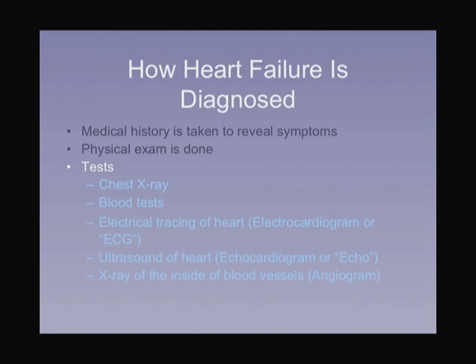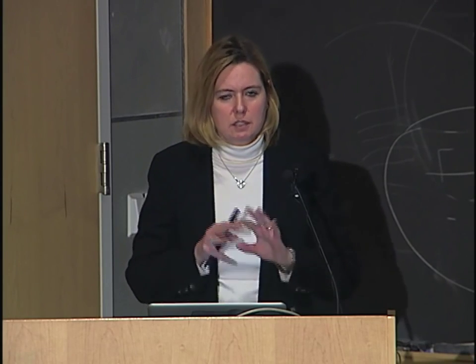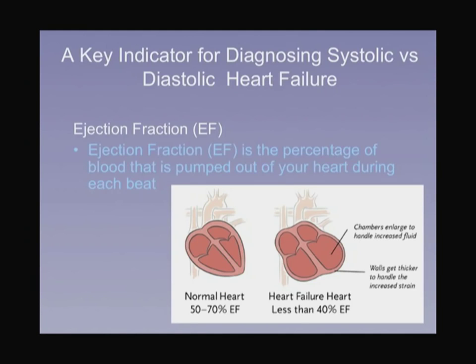So a key indicator for systolic heart failure versus diastolic, distinguishing between the two, is really the ejection fraction. And the ejection fraction is basically the percentage of blood that is ejected per beat at a given starting volume. Let's put it a different way. It's stroke volume, so the volume of blood that's ejected with each beat divided by the volume that it started with. So the normal ejection fraction is over 55%. It's between 55 and 75, usually 65%.